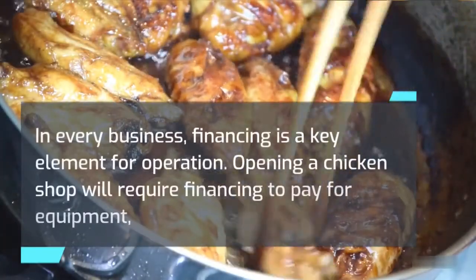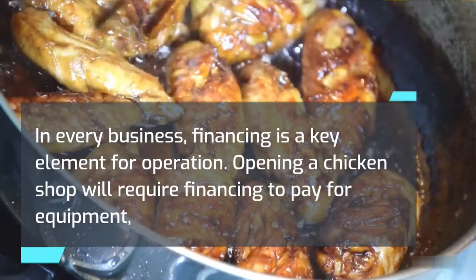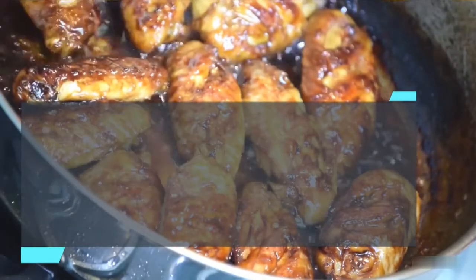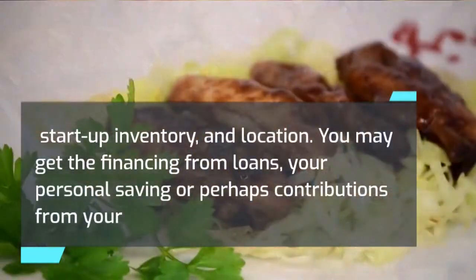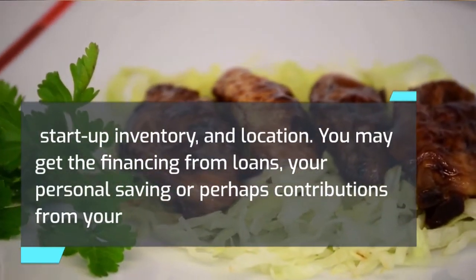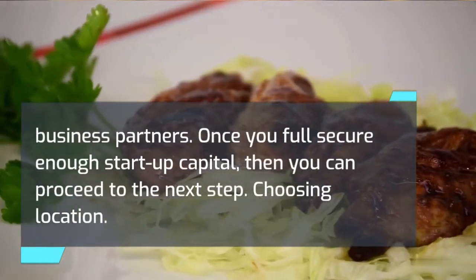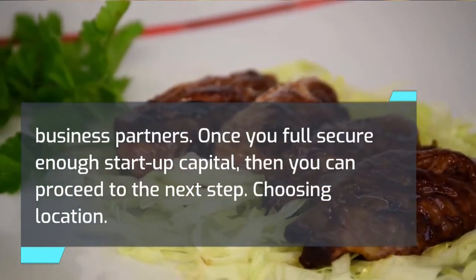In every business, financing is a key element for operation. Opening a chicken shop will require financing to pay for equipment, startup inventory, and location. You may get the financing from loans, your personal savings, or perhaps contributions from your business partners. Once you secure enough startup capital, then you can proceed to the next step.